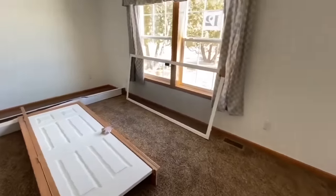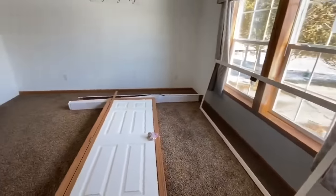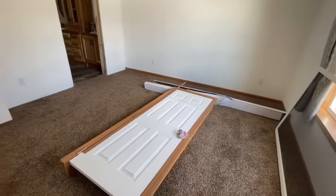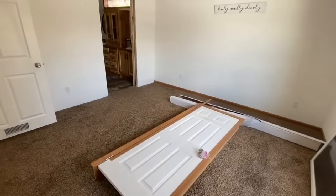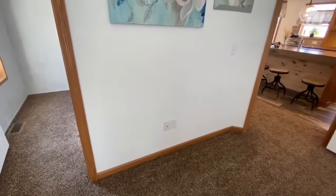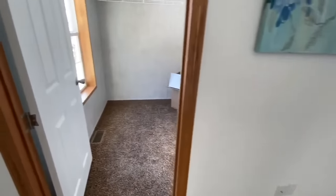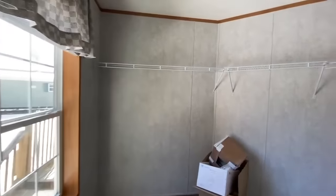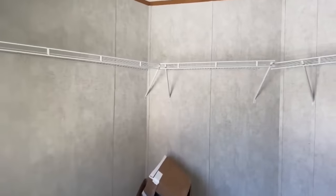All right, this isn't too bad. This is a decent size. I think you could easily get away with a king size bed in here and still have room for your nightstands on either side. And I'm thinking a dresser over against this wall, you know what I mean? And then they've really been doing an amazing job with the size of these closets.